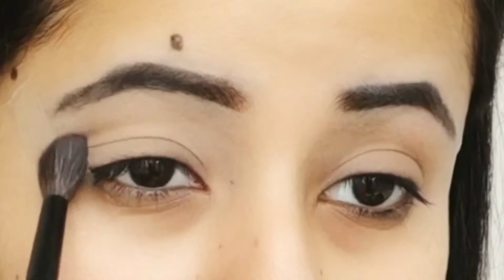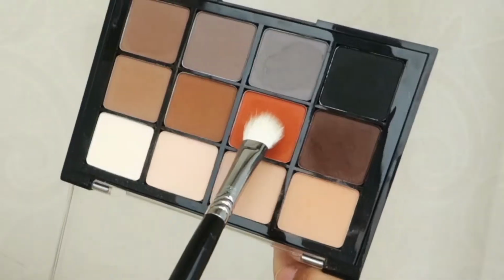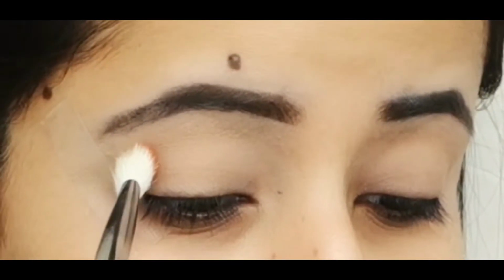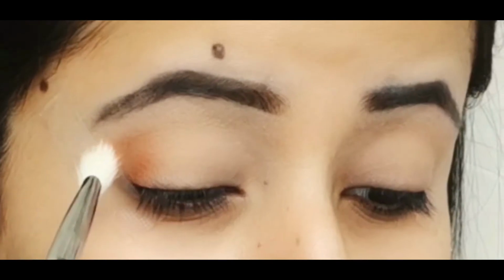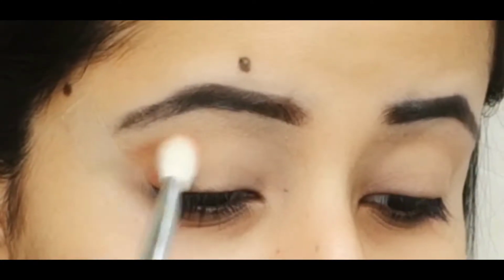So anyways, because there are no matte shades in the Natasha Denona palette that I own, I had to get help from other palettes. So I took out my Viseart palettes in dark mattes as well as matte neutrals, and I'm going to use that to build color in my transition and then in my outer corner. But for my lid and my inner corners, I'm going to use shades from the Natasha Denona palette.